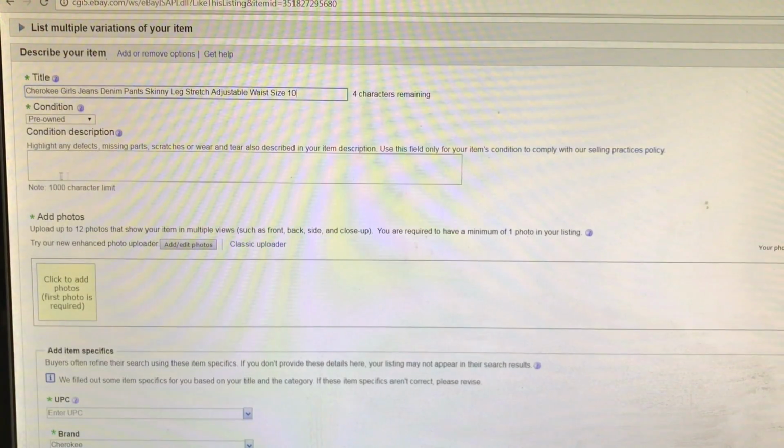And if you have anything you want to say, like a button is missing, there is a rip, there is a stain, put it in here. The reason you do it is because a lot of people shop on their phone, and when they look on their phone, that box actually pops up, and it will tell them right there what the item is.